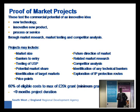So a proof of market grant has been launched on 1st of April. We've only had to take one application as such, but it allows an individual to scope out a technology and sort out some of the key commercial pointers that we look for. Market size, barriers to entry, who the competitors are, what IP routes they could take, what the pricing points are. No point inventing if it's not going to meet the minimum price target the market will pay, for example. And you can get a grant of between £5,000 and £20,000, which can account for 60% of the project costs.